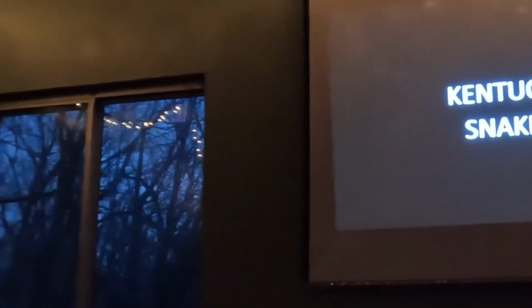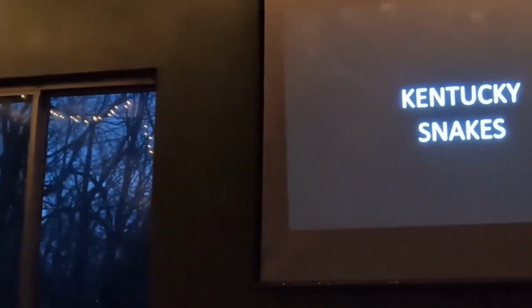Through that time, since I actually started keeping notes back in 2003, at this point I've made roughly 12,000 live snake observations in the state. So I canvass the state from one end to the other, collecting information and also trying to learn what I can about the distribution of reptiles in Kentucky, and also making natural history observations. So at any rate, this presentation here is a composite of the 33 species of snakes in the state.